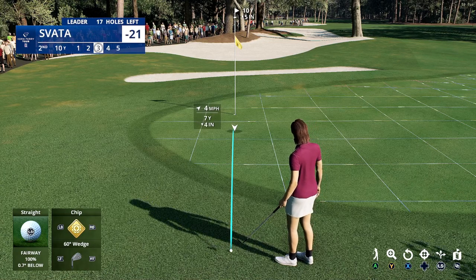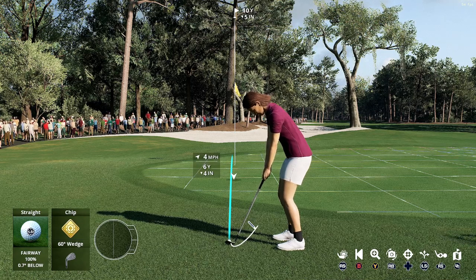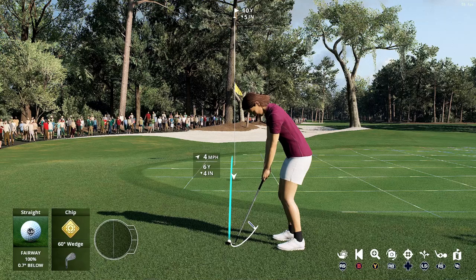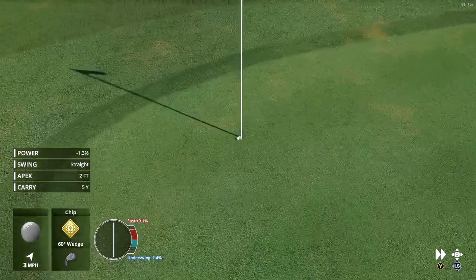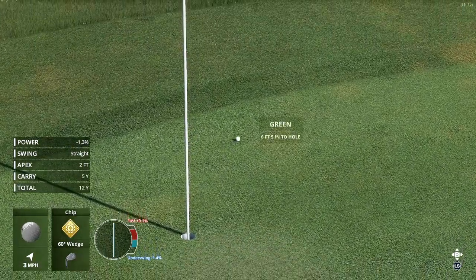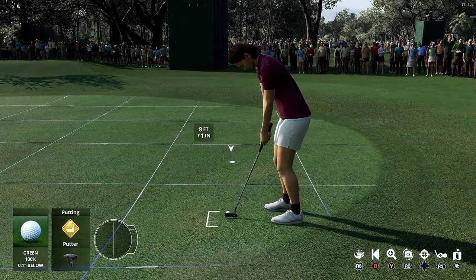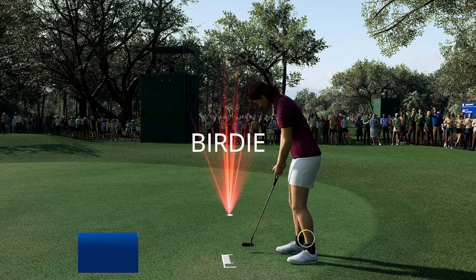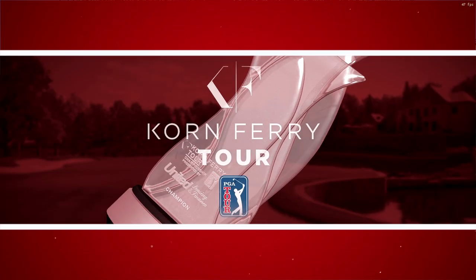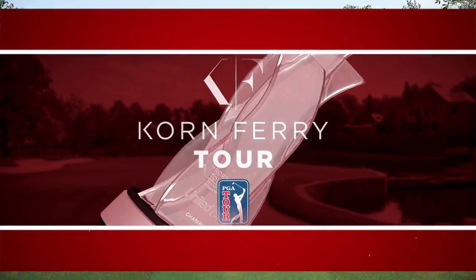Really hit that second shot on the button to this par 5, but couldn't get it to stop. Yeah, too good, too long, sadly. About a 60% make percentage from here. This for birdie. Yes, can't ask for a better start to a round than this. It is back-to-back birdies at 1 and 2. And she'll get it to 22 under par.